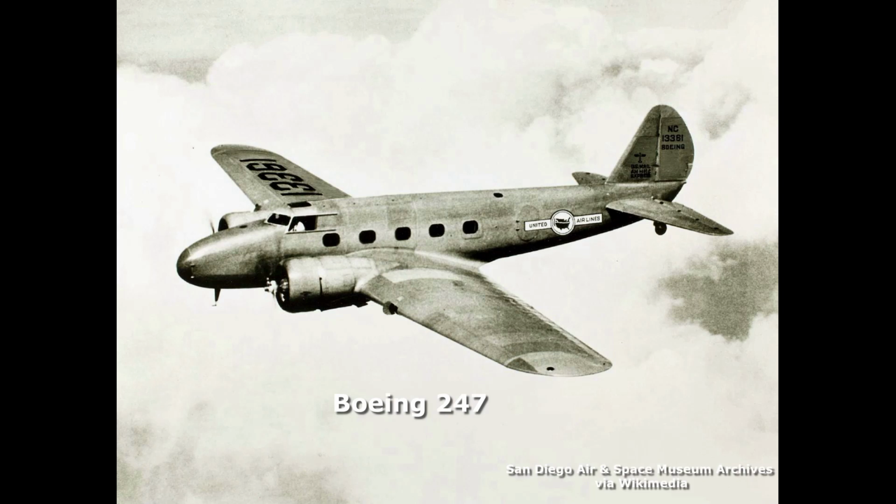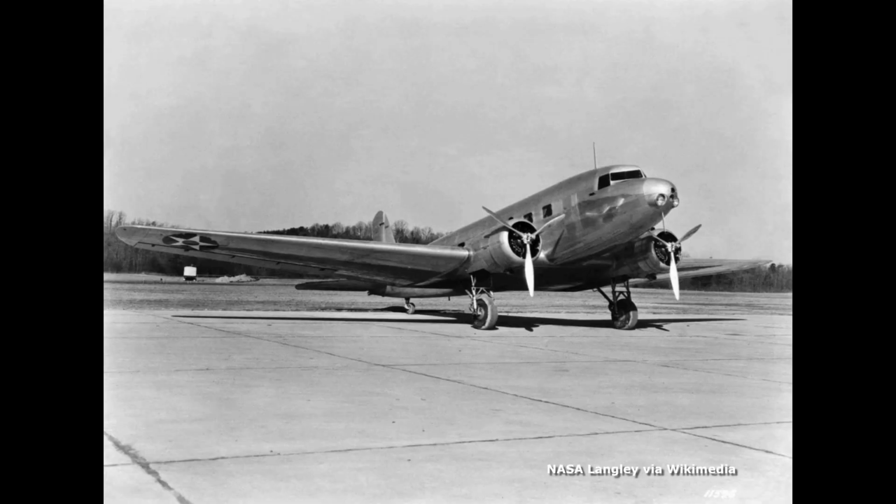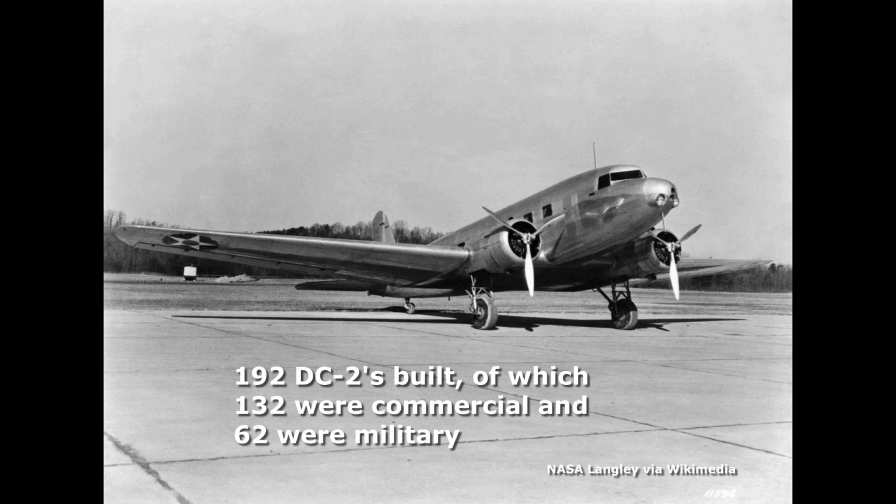They would never get any DC-2s, but did get into the queue for the more advanced DC-3 in a big way as the manufacturers learned not to tie up production for just one customer. The U.S. Navy and Army Air Force purchased the DC-2, as did foreign militaries. The DC-2s participated in the Spanish Civil War and World War II. A total of 192 DC-2s were built, of which 130 of them were commercial and 62 were for the military.